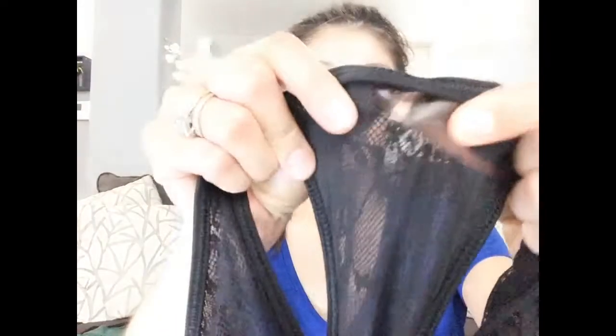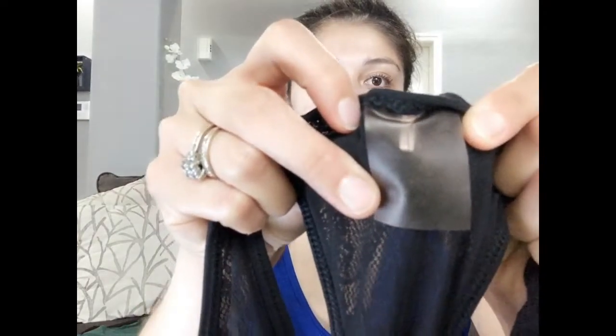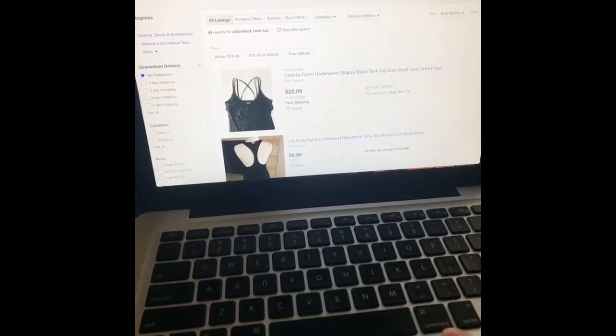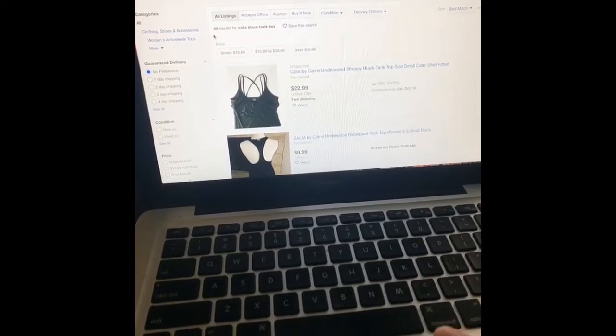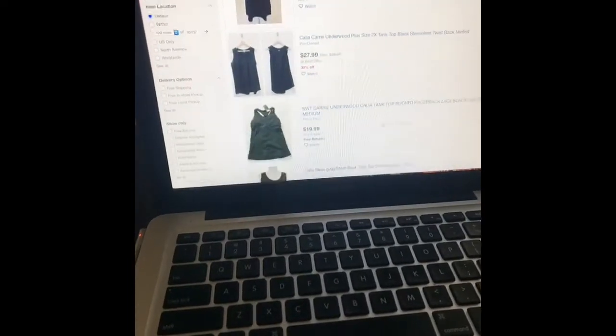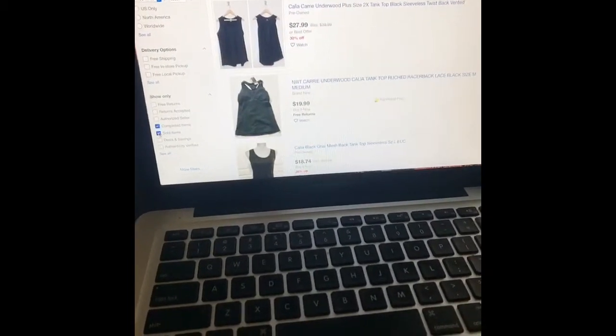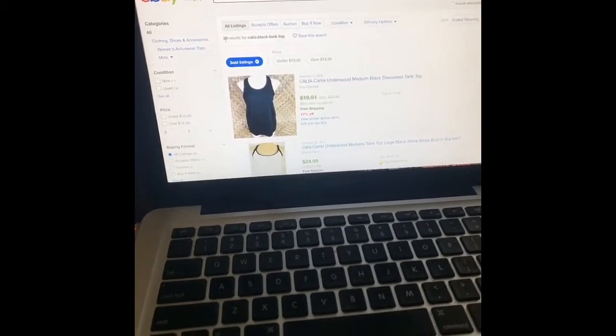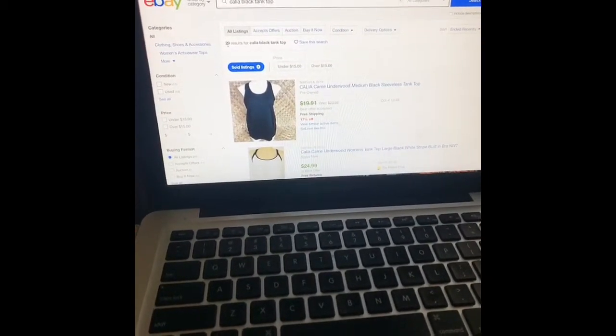Okay, so the next item is this Kalia tank top. It's a size large. It has this lace detail, open back. It's an active tank top, so let's look for it. Okay, so I basically just put Kalia black tank top, 49 are for sale. Let's look quickly at the sold comps, completed listings, and 29 have sold. So that's a pretty good sell-through rate. That means mine is going to sell pretty quickly.